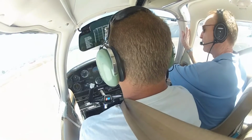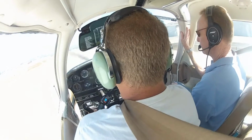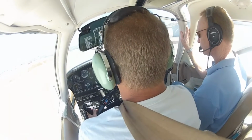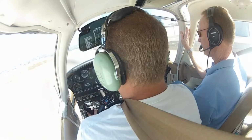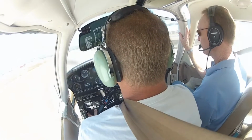Wind's not strong, but it is coming from a quartering headwind, so we turn into it. Good. Turn into it and elevator neutral. Yep. And then if it's a quartering tailwind, dive away from it. Right.